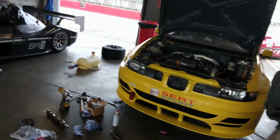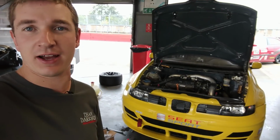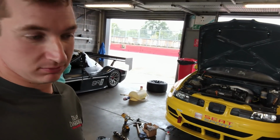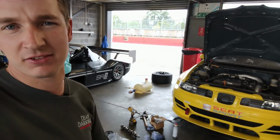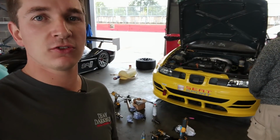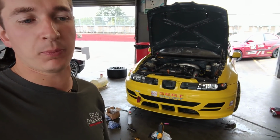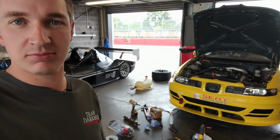So I've had a little stint out in the Beamer while I've been out. Paul and Harry sorted that out, so the Leon's running again. The tandem pump caused a bit of grief, about another half an hour, well 20 minutes onto the job, but all sorted. Scott's going out in the Beamer again because it's dried up a bit. Then we'll probably swap tyres, and while we're swapping tyres, we'll swap cars over again.